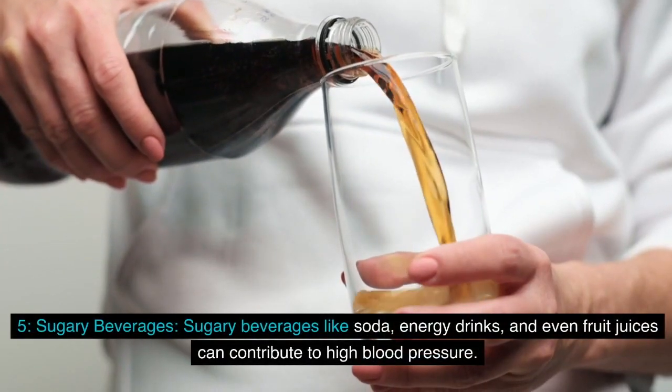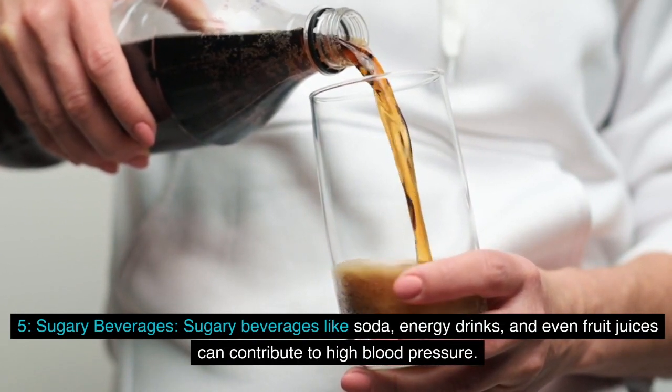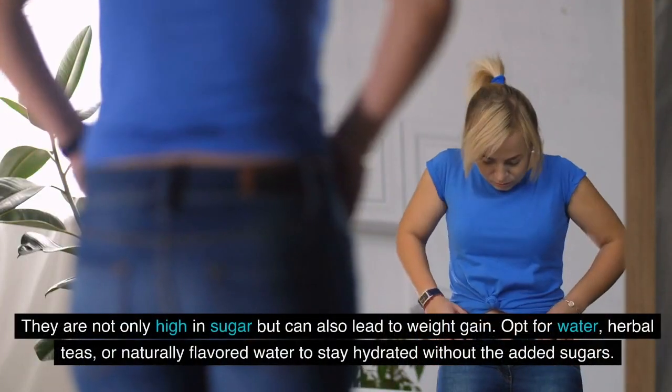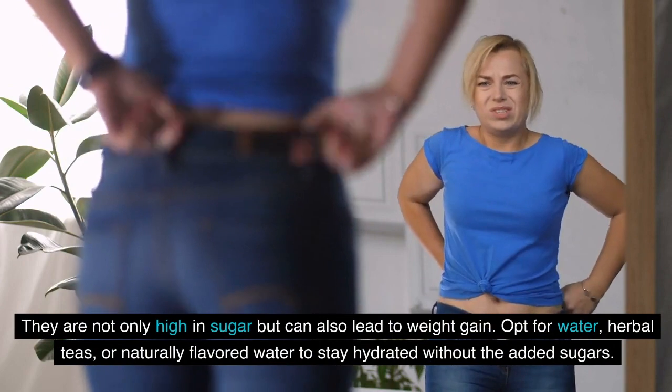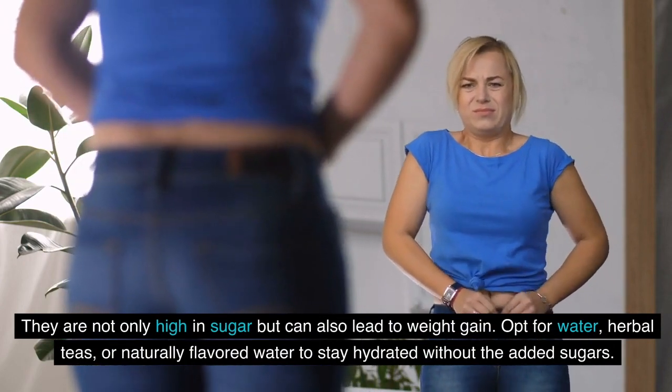5. Sugary beverages. Sugary beverages like soda, energy drinks, and even fruit juices can contribute to high blood pressure. They are not only high in sugar but can also lead to weight gain. Opt for water, herbal teas, or naturally flavored water to stay hydrated without the added sugars.